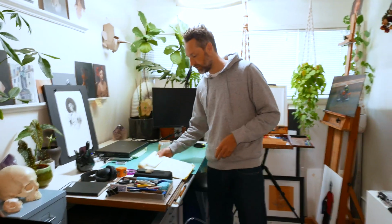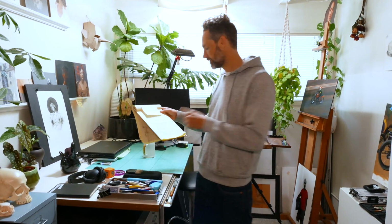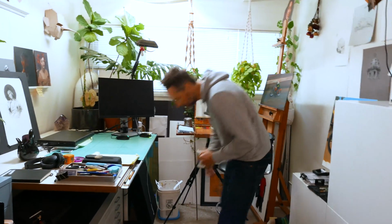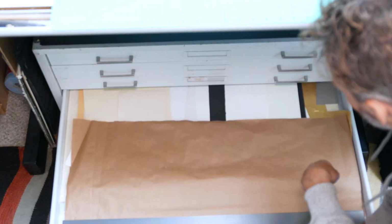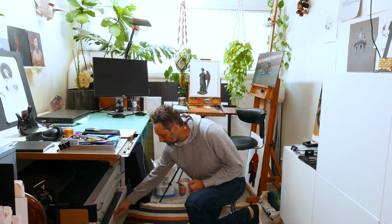This is my drawing desk. I've got my to-do list, active commissions, things I'm trying to finish up. If something's really good on here, it'll make it to the things to do with your life list. I've got a flat file here that has lots of drawings and paintings in it. My drawing materials, paper, other fun stuff to draw and paint on.